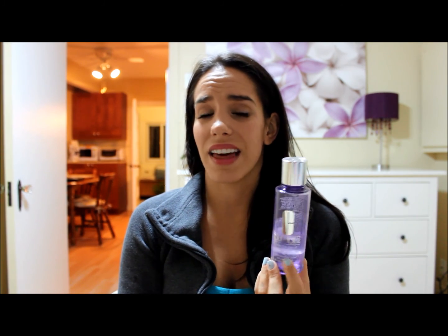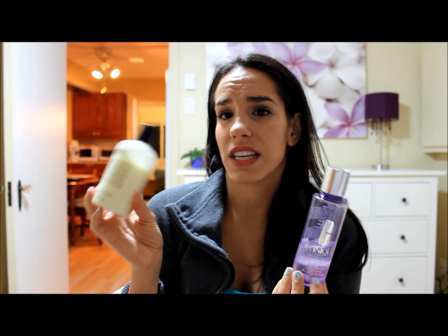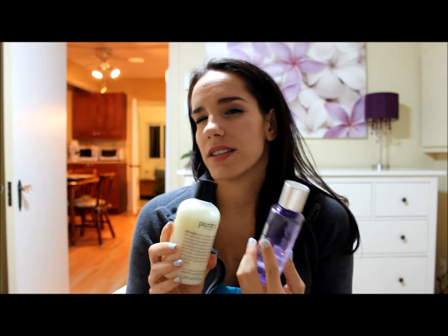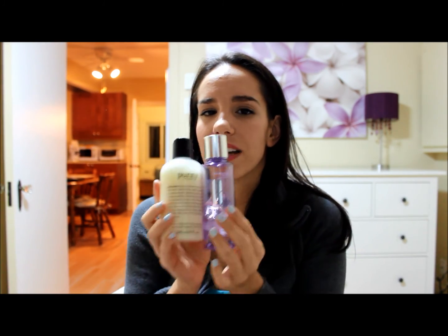It does a fantastic job, and if there is anything that this didn't completely take off, using it with this will make everything go away. Although even using that one on its own is sometimes more than enough. And I've tried other eye makeup remover that I followed up with this one that just didn't cut it. So this combo is perfect for removing everything at the end of the day.